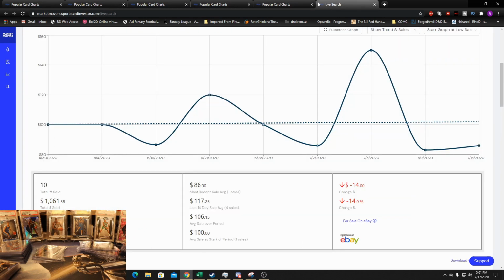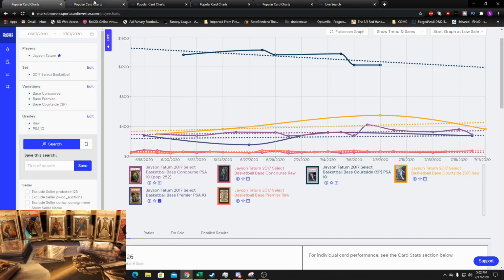But take a look at those four cards if you guys are looking for something. I think they're due to go up. Maybe not significantly, but I think there is money to be made on all four of those cards if you guys are in the market. So that's all I got for you today.